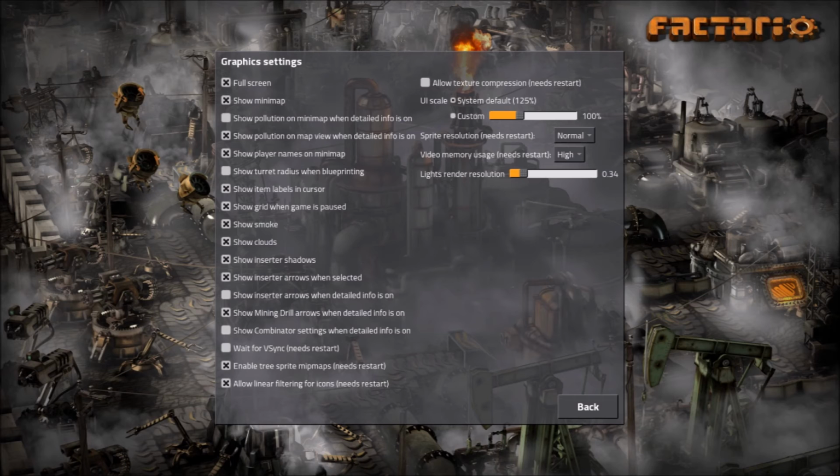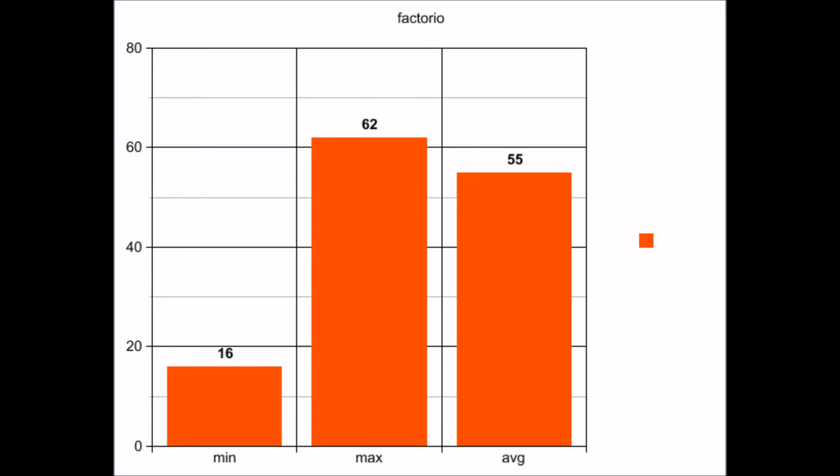These are the only two games I benchmarked. I could have benchmarked Minecraft too, but that game's a little hard to benchmark since it's a sandbox game, kind of like Factorio is. Another thing is the Factorio graph looks a little bit different than the rest, if you didn't notice, but you probably did. It's because I used a different bar graph maker.